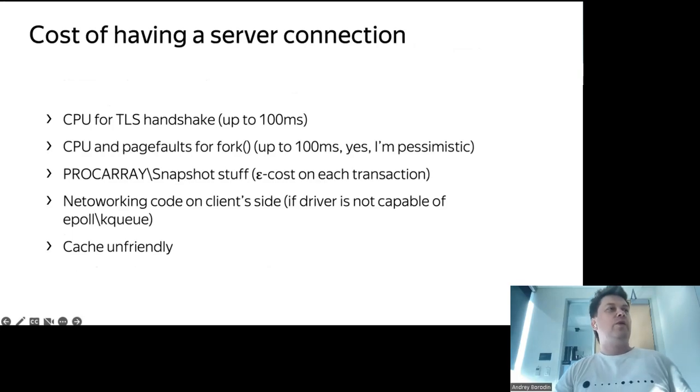What is the cost of having one server connection? First of all, when you're going through the open internet, you have to have an encrypted connection, and the start of encryption takes up to 100 milliseconds of cryptography. If you have some very good CPU cores, you can reduce it to maybe 15 or even 10 milliseconds of cryptography workload, but still it's a lot of CPU time.